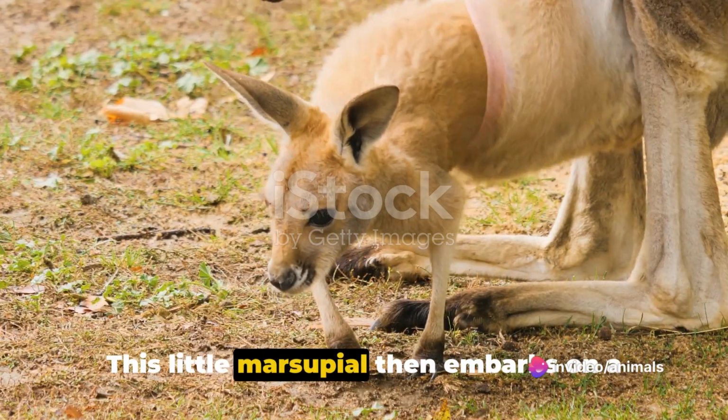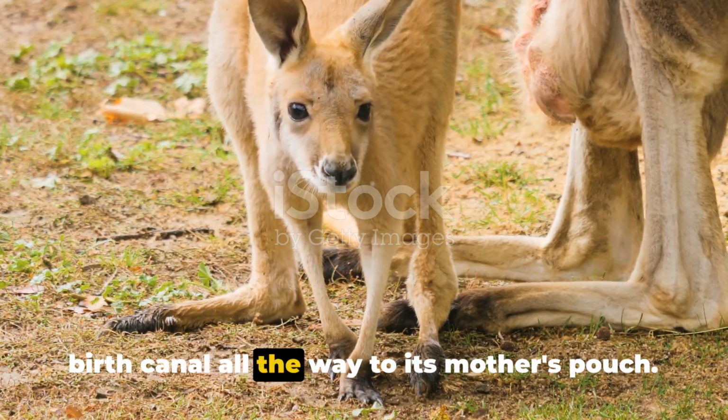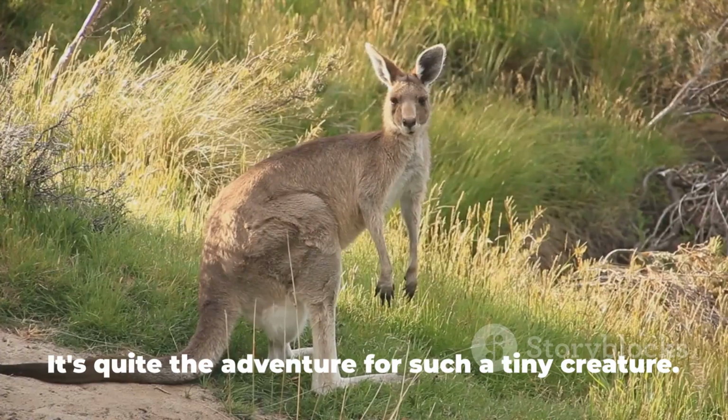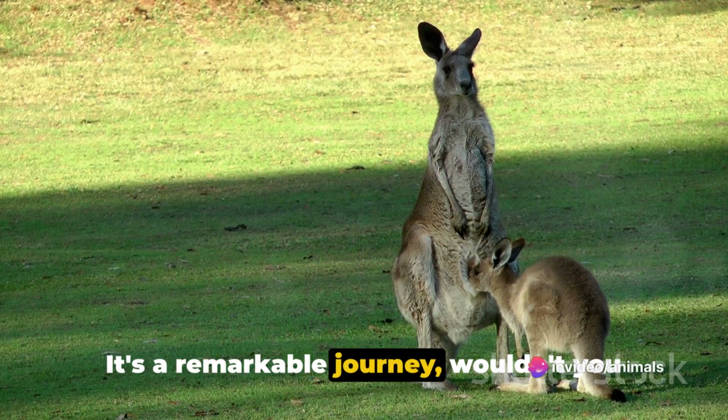This little marsupial then embarks on a remarkable journey, crawling from the birth canal all the way to its mother's pouch. It's quite the adventure for such a tiny creature. It's a remarkable journey, wouldn't you agree?